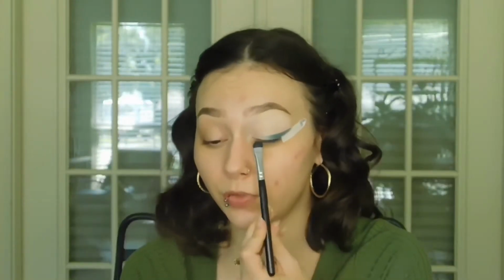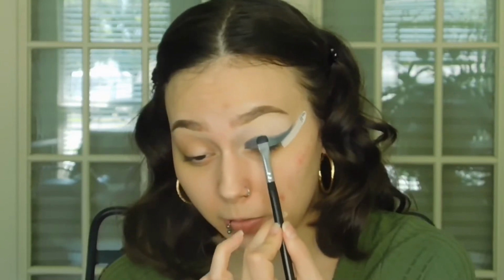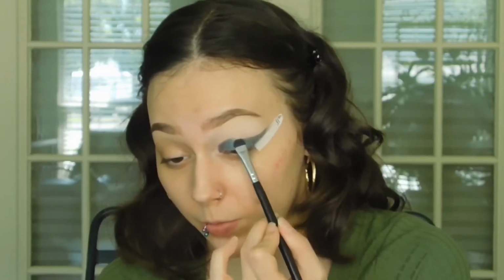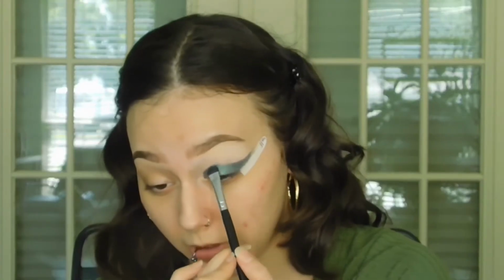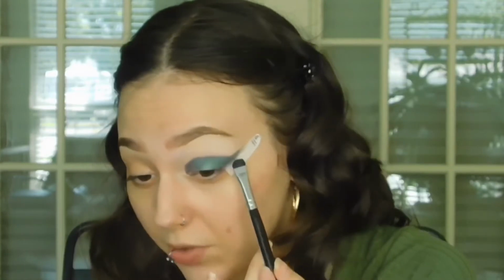I'm so glad I decided to get this. I'm just gonna take it and pat it down and wing it out. I hope that it's shifting where you can see it on camera right now. I want this to be dramatic. So I'm just packing it down and kind of blending it just a little bit. I'm going to take it about up to the crease. Giving me so much life right now.